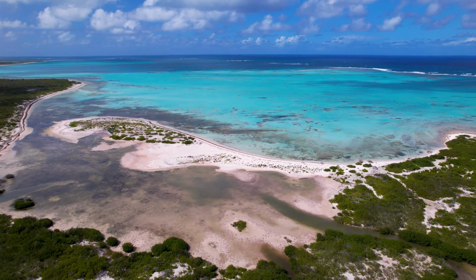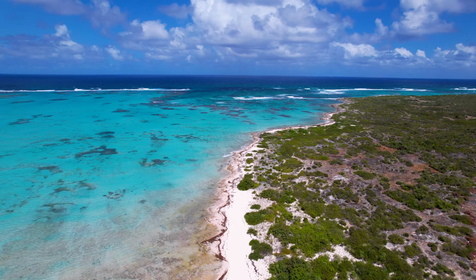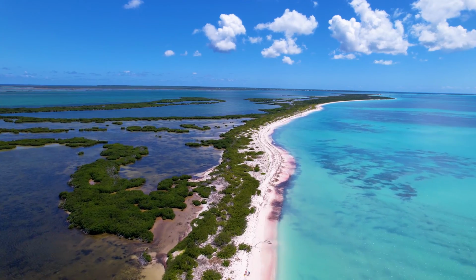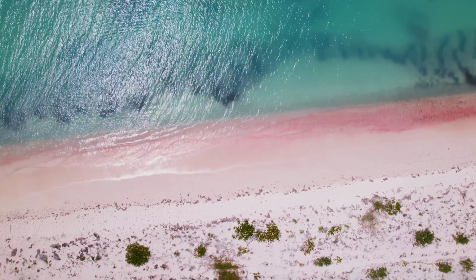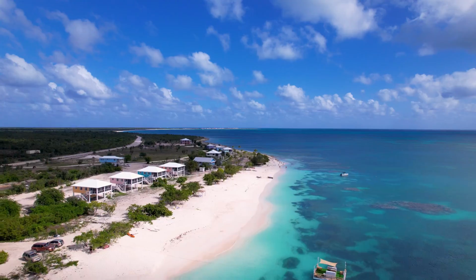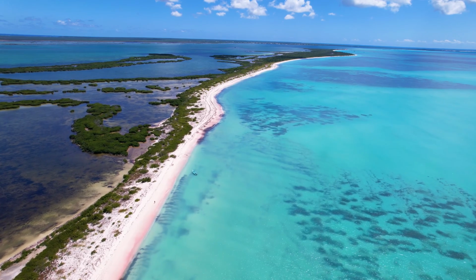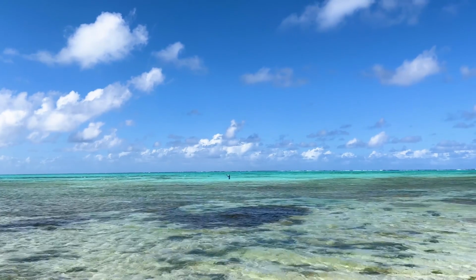Welcome to Barbuda, a hidden gem in the Caribbean's Lesser Antilles. This enchanting island, part of the twin island nation of Antigua and Barbuda, offers a serene escape into a true nature's paradise. Feel the embrace of Barbuda's pristine beauty. Here, pink and white sandy beaches stretch endlessly, calling you to unwind in the world's most enjoyable climate.